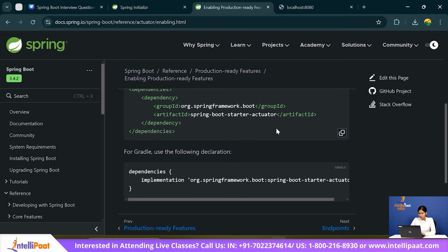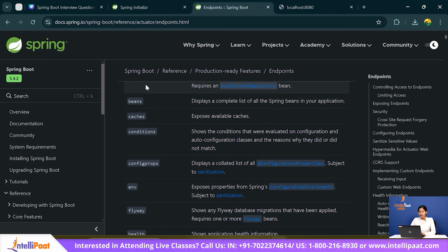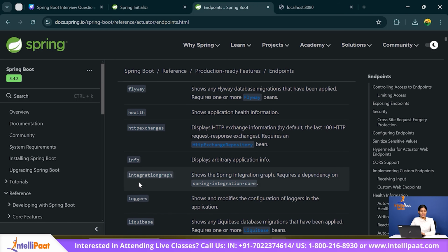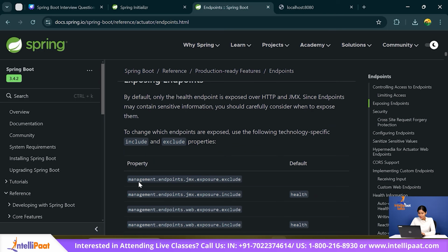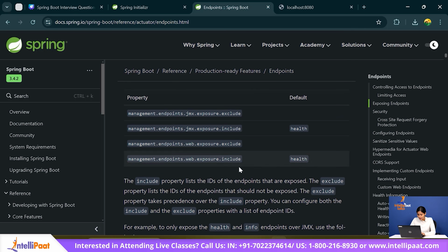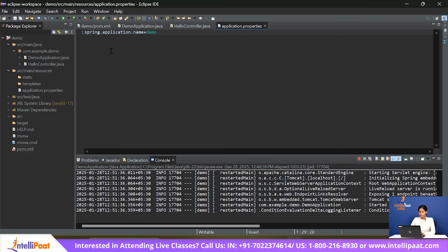Where is it? Production ready features. Yeah, there it is. Endpoints. So these are all of the endpoints that you can configure with your locally hosted server so that Actuator works. But there is one which can, there it is, include management.endpoints. This you need to put in your application.properties file. Configuring the endpoints. Let's put star to include all of the endpoints.